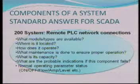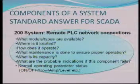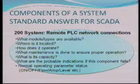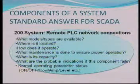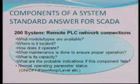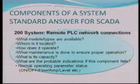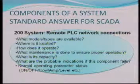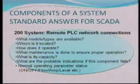So to understand initiating equipment status change, the subject matter expert thought you needed to understand remote PLC network connections. And for that one knowledge, what do I need to know to do the task? They have to understand what model types we have, where they are located, how they operate, what maintenance is done, what its capacity is, and how you know it's broken. And then what its normal operating position is: on, off, standby, etc. And we write an answer for every single one of those.